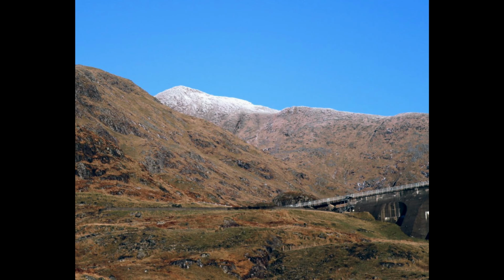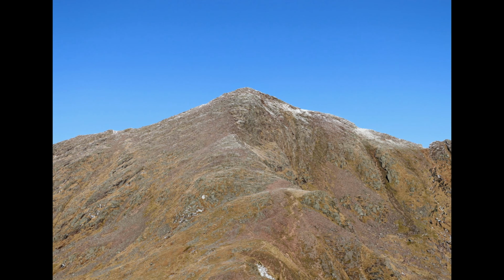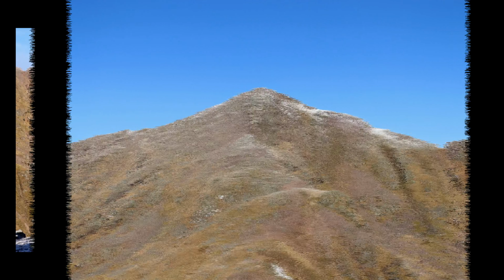The proper route you would take is once you've got to the dam, you then follow the road that runs parallel with the reservoir. Eventually you will break track and head up a little valley in between the Munro and the peak that I'm heading for. The track looks quite decent, and once you reach the bealach you will then turn right and head up towards the summit.